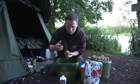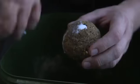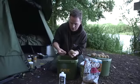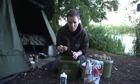And because the actual hole inside, or the tunnel, has gone hard, it's keeping that liquid in that tunnel solid. It's a great way of getting pure liquid to the bottom of the lake on your actual baited area. Once you've done that, just take some of the wet mix which you've got, just to bung the hole up. And that's it, job done. Perfect for catapulting 40 yards or so.